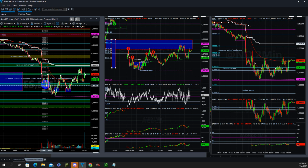63, there is a failed breakdown here. See that? Came down, break below 63. Look at the first time 63 reacted, right? Back to 76, this area, then got rejection. This is a failed breakdown. If you zoom in on the 1 minute time frame, you will see it.